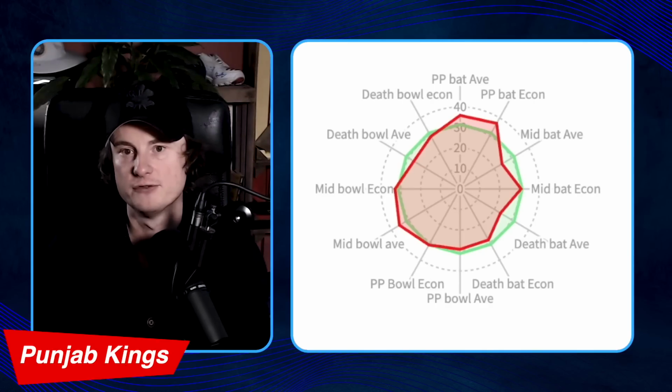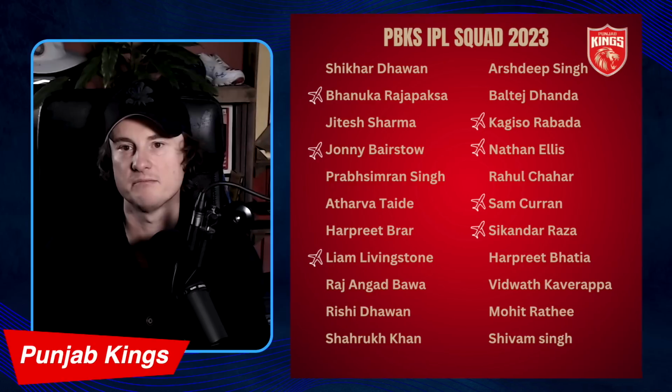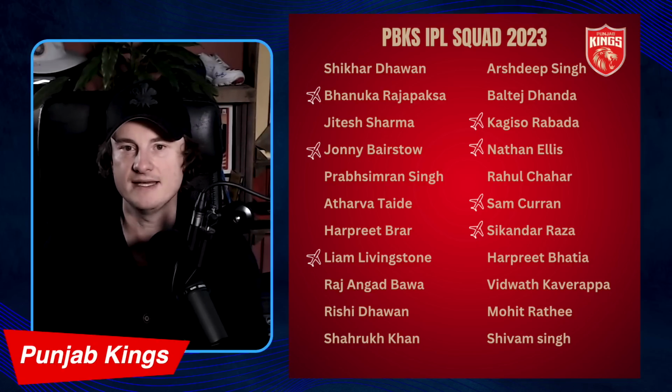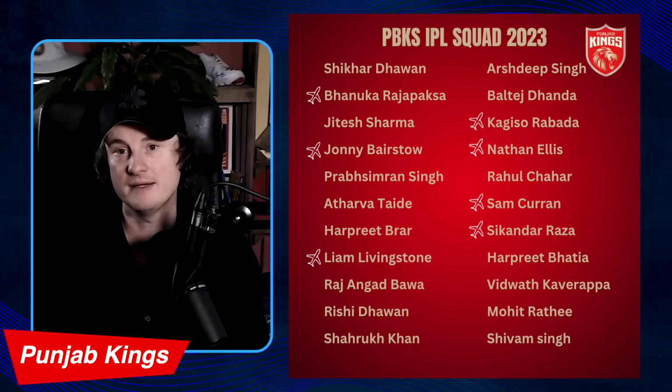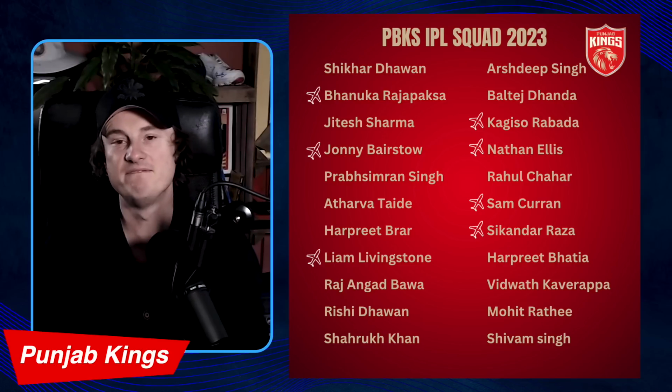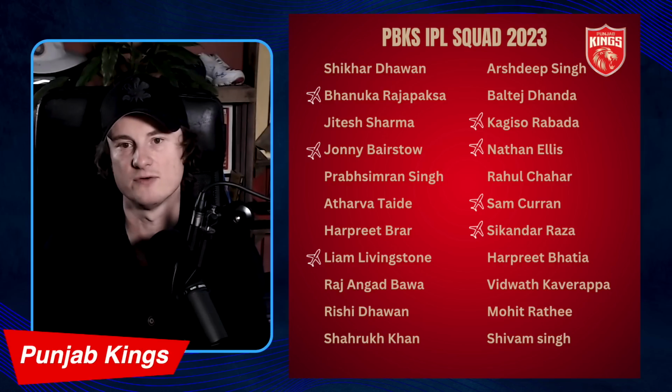And just to talk about the new players in general of Curran and Raza, they're both probably best suited to being late order batters. Raza probably at number 5 or 6, and Curran at number 6 or number 7. But to have them both in the side to shore up that position, it means there's only 2 other overseas players there. Now, if Rabada is one of them, that means you can only pick one out of Livingston and Bairstow. And I haven't even mentioned Rajapaksa at all. It could be a very different looking 11 because of all that.